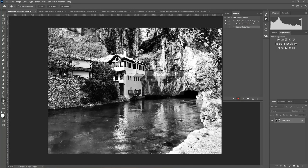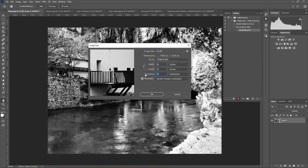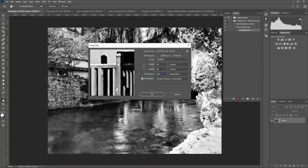We'll use Photoshop's Actions feature to save the pre-processing steps we perform on our first photo, so applying the same steps to our subsequent photos is a breeze. We'll set our resolution to 300 pixels per inch and resize our photo to 20 inches wide.